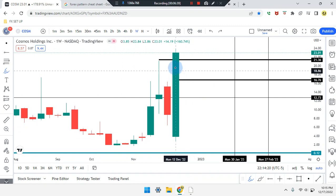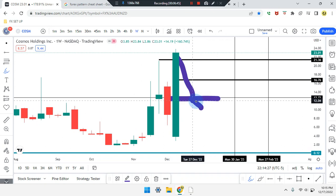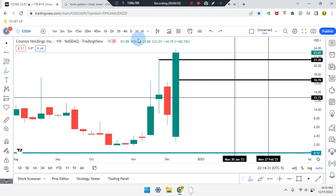If not, if it breaks this overall midpoint, because that's the middle of the price action candle, then we're looking for the break and retest for that market to push down lower.